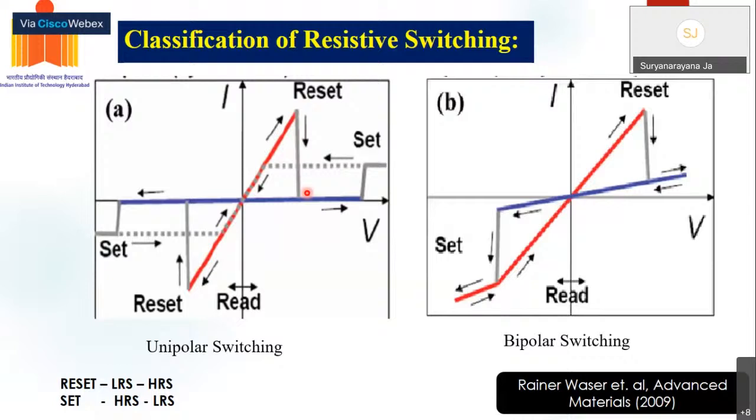If you consider bipolar resistive switching, in order to attain the reset as well as the set switching, you have to apply two different polarities. The set and reset happen at two different polarities. As a result, this is called bipolar resistive switching. To access the information, you have to apply two polarities. As a result, this is called bipolar resistive switching.